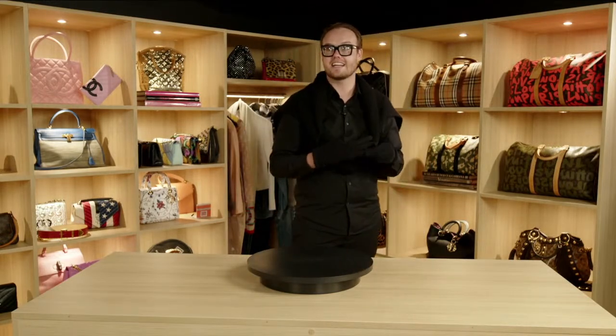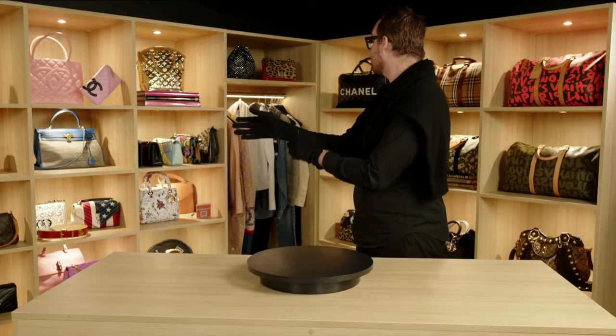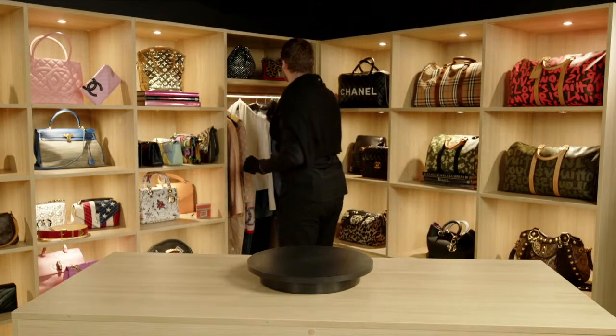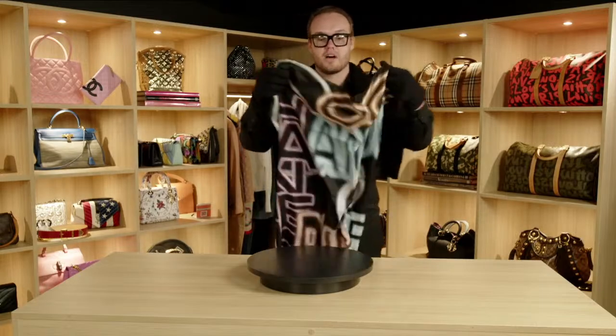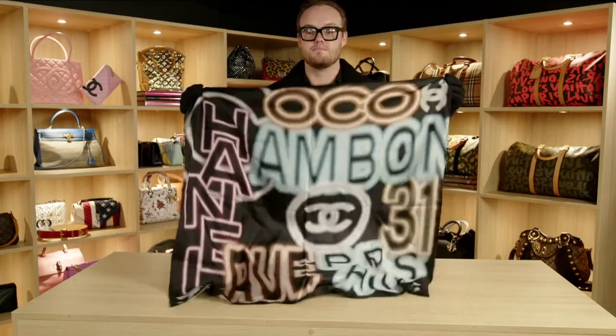And next we have for the beautiful pieces is, up here are the scarves for us. Originally I thought they were gonna be in the drawers, so my apologies everyone. Okay, next we have this beautiful scarf here.